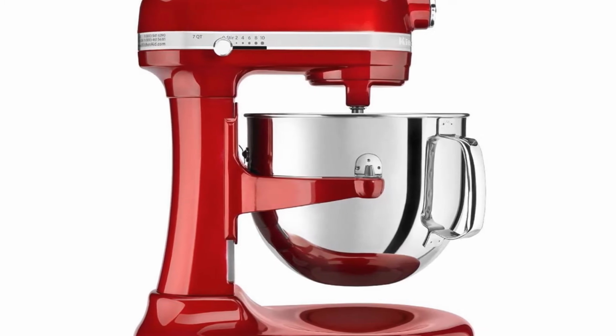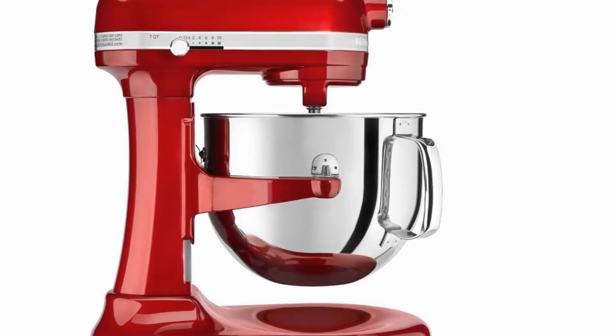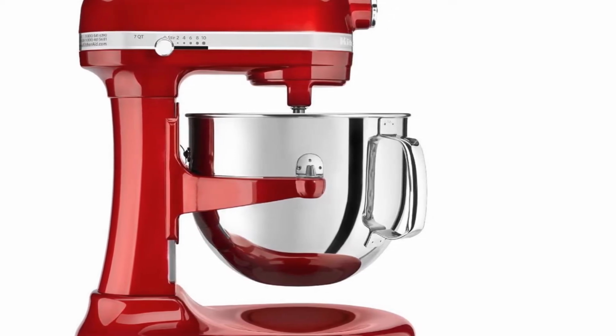That said, it's a hefty machine and not the sort of mixer you want to lug around, so it's best for those with ample counter space to devote to its large footprint.